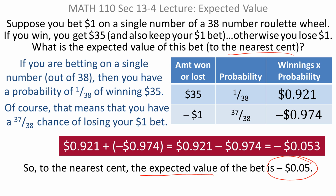$0.05 is 5 cents. And negative just means it's a loss. So you're expected to lose. That game is not in your favor. If you did it over and over again, hundreds of times, you would lose on average. And you would lose a nickel each time you did it, on average.